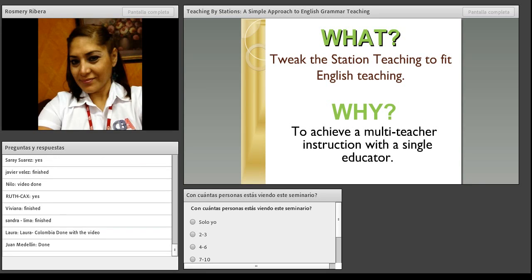The tweak consisted of dividing my classroom in stations, just like they do in Finland. But be careful and divide your students as well. Don't forget to include a very talkative student, a really fast learner, and of course we always have slow learners. They should be all together in a group. This way the fast learner will become your teacher on each station. This way we're going to achieve a multi-teacher instruction with a single educator.